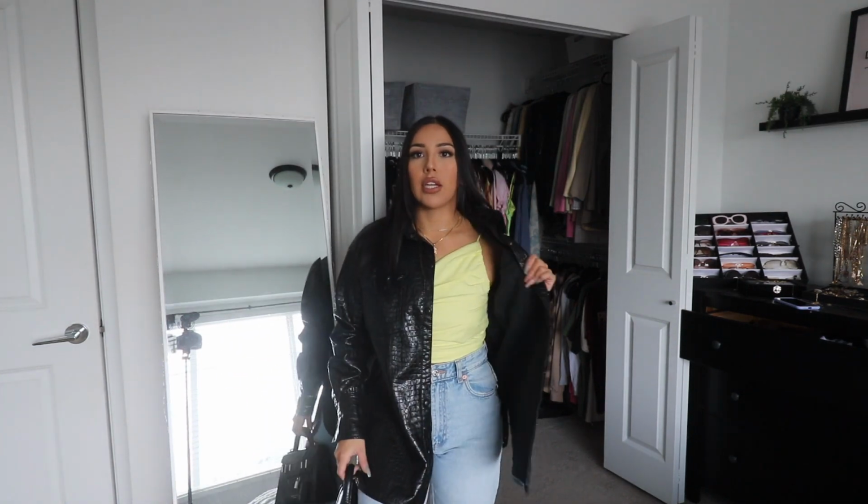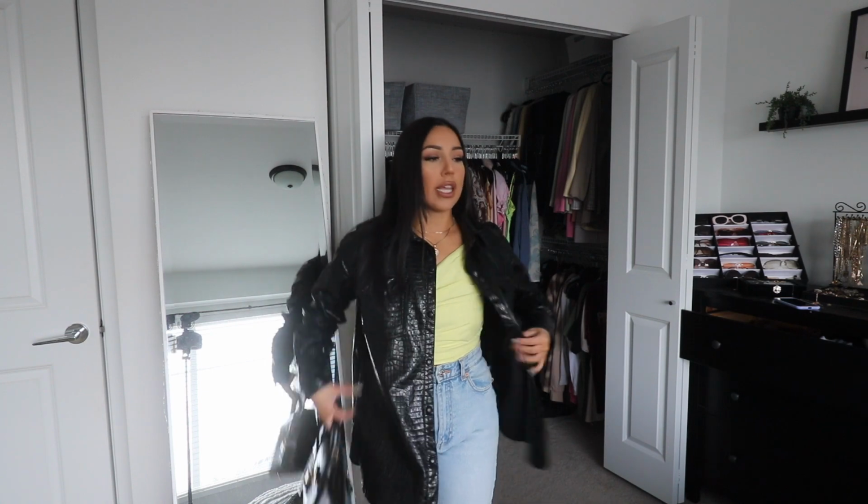Also, I think this is the Ava Croco handbag. I will have all the details down below if you guys are interested in this bag. And then this jacket here is from Shein. It actually came with a belt, but I'm not gonna wear the belt today because it's just gonna be lying around when I'm gonna be wearing it more like a jacket.